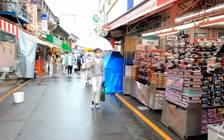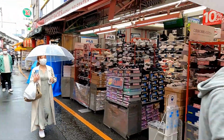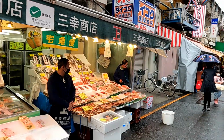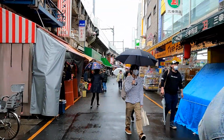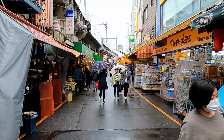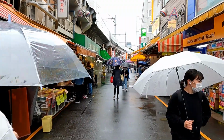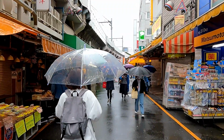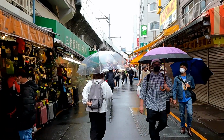Clothing, clothing or shoes and markets. But yes, ladies and gentlemen, this is in the middle of a state of emergency on a holiday, on a rainy day in Ueno.